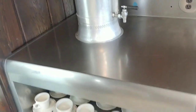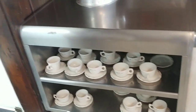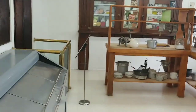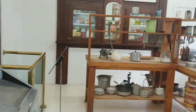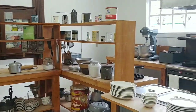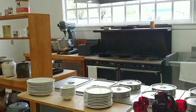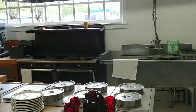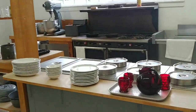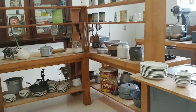Notice the cups. Now this is the kitchen right here. This is where it all happened. This is where the magic, the 11 herbs and spices happen, right here.